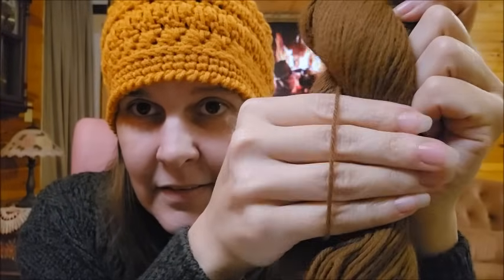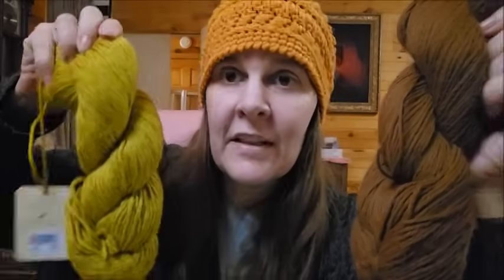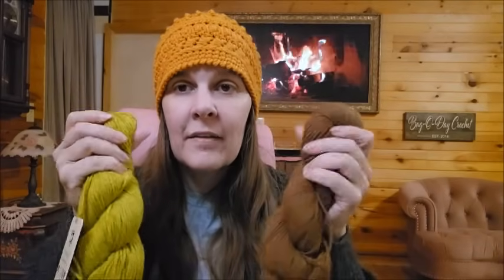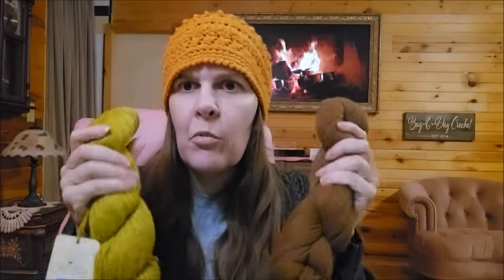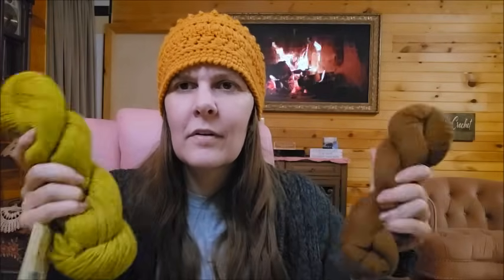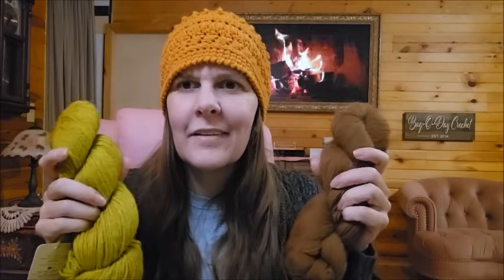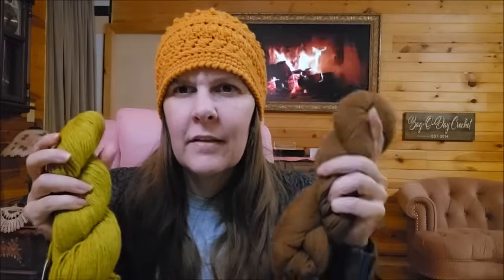Now, not to say that this Harriet alpaca is not soft. It is, it's very soft. But there is a noticeable difference between the two. Maybe it's the dyeing process, I don't know, or the way that they were processed in general. You know, they come from two different places. But they're both very soft. But this one just feels softer. This feels slickier. I can't really explain it. This one feels more natural.